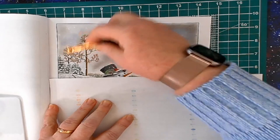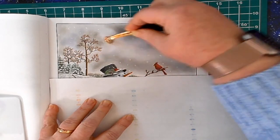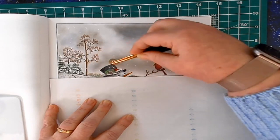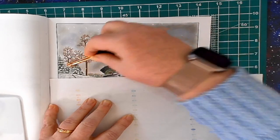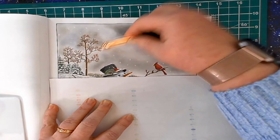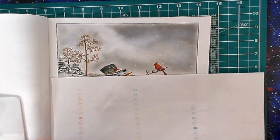Right, just coming down into the trees with it. Make sure that that's all out of there.